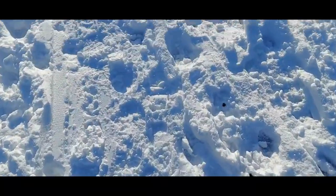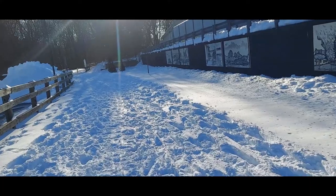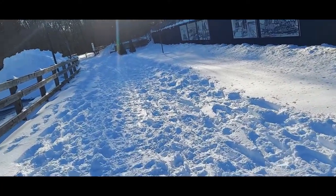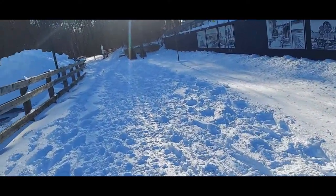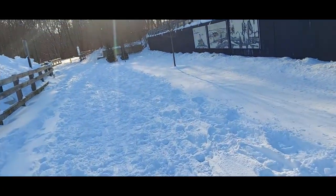And you're probably already thinking, hey, there's a ton of snow on the ground. What do you mean you're going to go look at plants? Well, we're going to go look at the earliest bloomer we've got up here, Symplocarpus foetidus, aka the Eastern Skunk Cabbage.